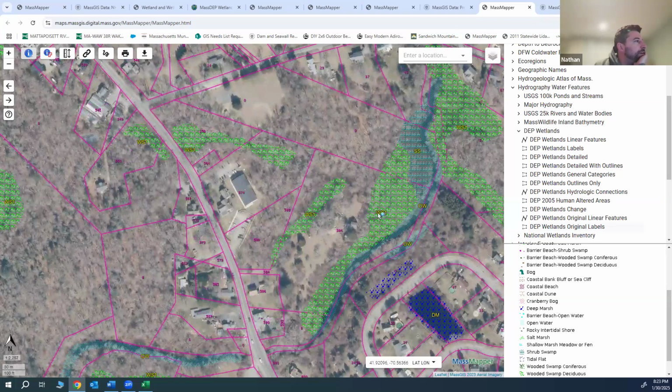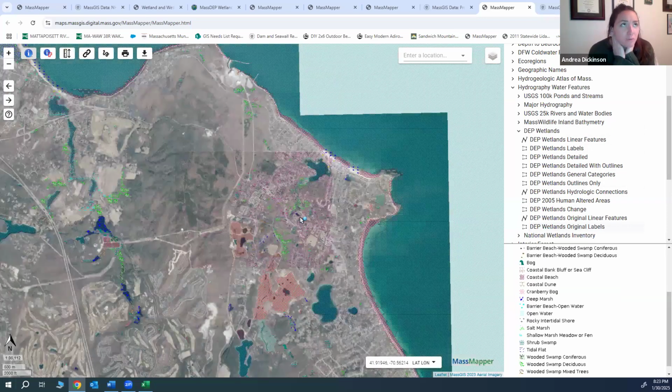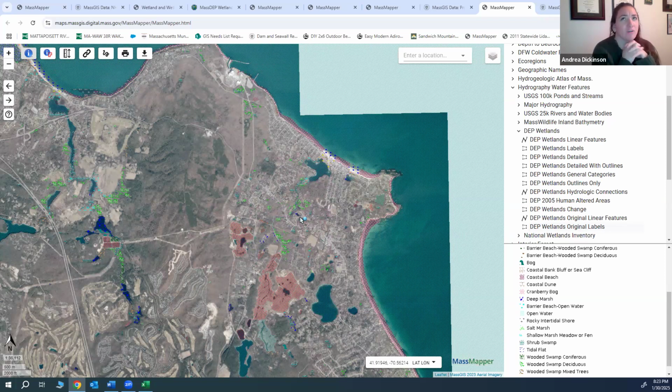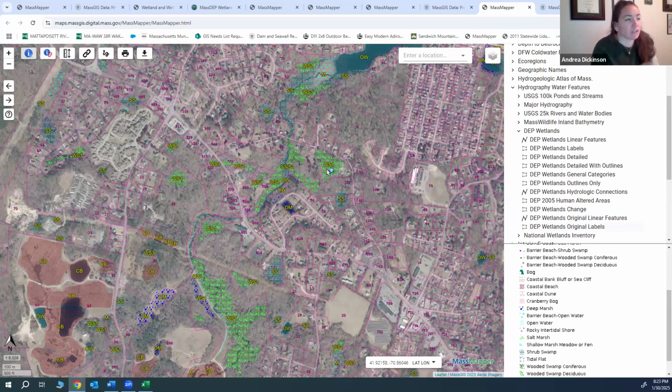So open water, wooded swamp, deep marsh. They're all different types of shrub swamp, I think, something like that. So you can see all the different types of wetlands too. I'm trying to think, sometimes when developers go to the Conservation Commission, they'll be proposing, I don't know, a septic project or an in-ground pool or something like that. And it may be close to a wetland area or have a little bit of overlap.